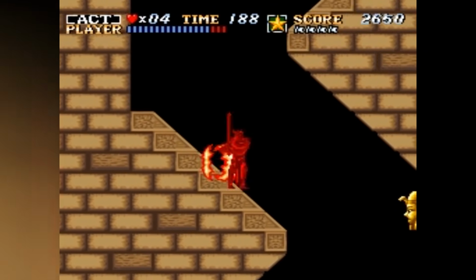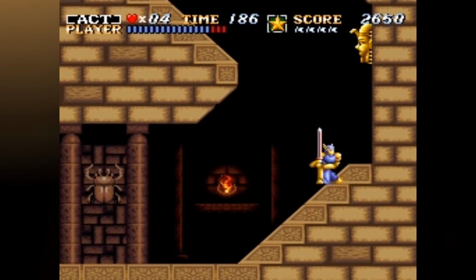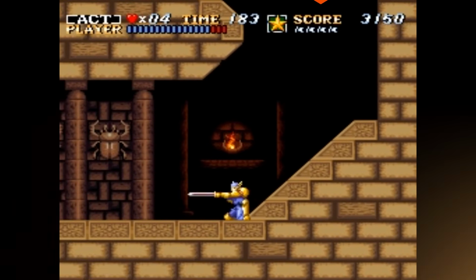Actraiser is of course innovative, but it's also genuinely fun and a memorable game that leaves you feeling like you've really done something.